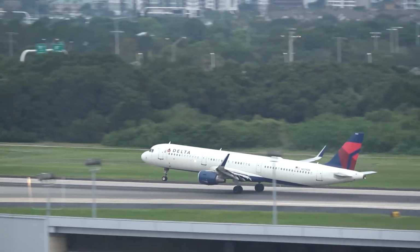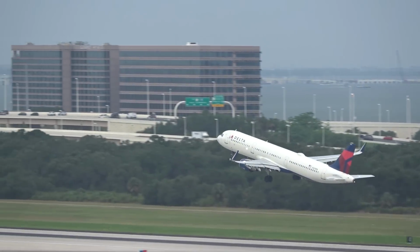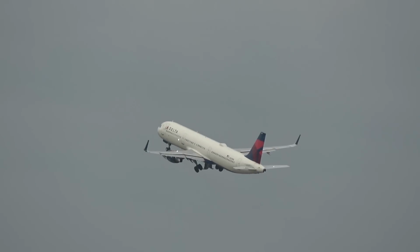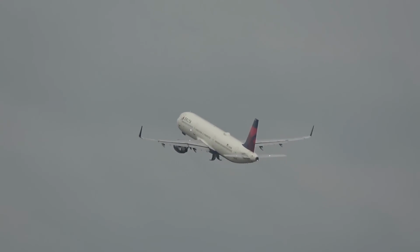Well, the good news is the kids arrived a half hour early, so you're pleased with that. First class cabin of an A321neo, and they switched it to a 737-900. Dagnabbit. But they got off of a Singapore Air in business class. So that was a big change going from Singapore business to a 737 first class on Delta.